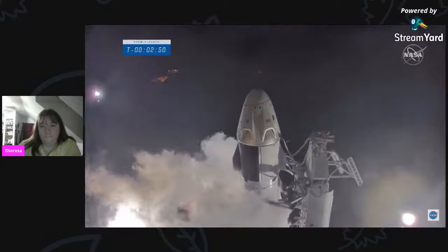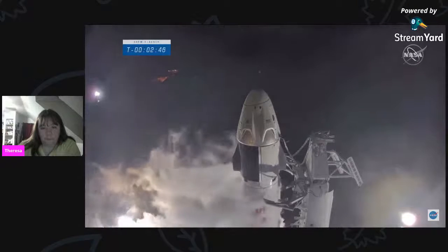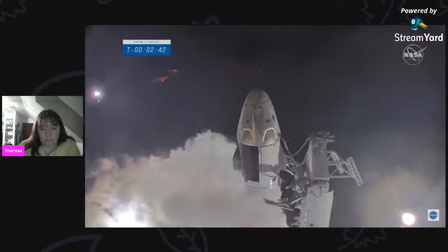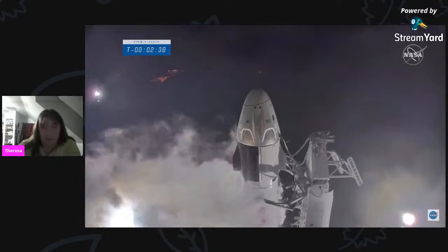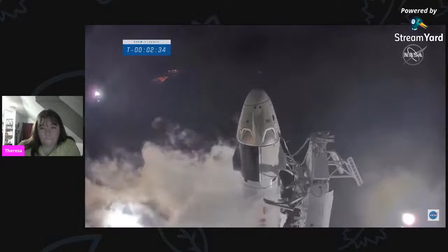Currently Dragon is in terminal count. We are standing by to hear that stage 1 liquid oxygen loading is complete. Stage 2 lock load is complete. And there we have it. Stage 2 should finish shortly after, at about 2 minutes prior to liftoff.